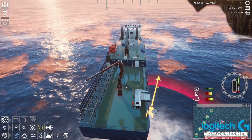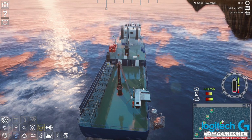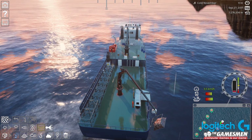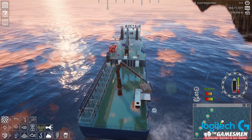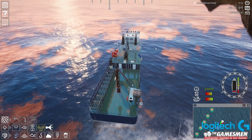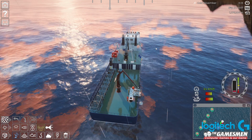150, so that's much better. That's probably the best one we've had. Certainly happy with that. We'll head through to this next pot. 4,600 kilos. Hopefully this one is another decent one, but we'll have to wait and see.